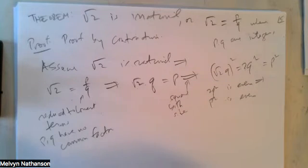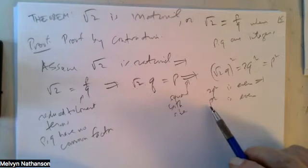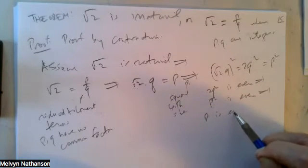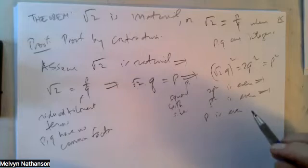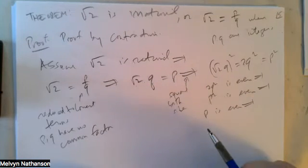And again, you know, if you multiply 2 odd numbers, you get an odd number. If you multiply 2 even numbers, you get an even number. So if p squared is even, that means p is even. And what does it mean for a number to be even? It's a multiple of 2.